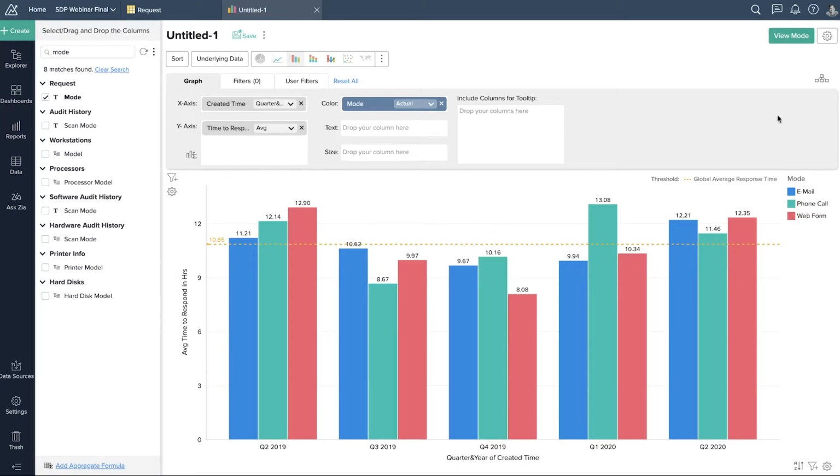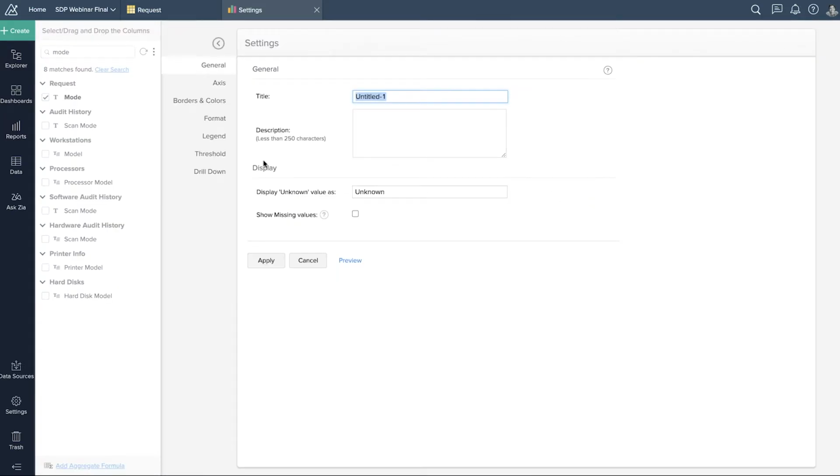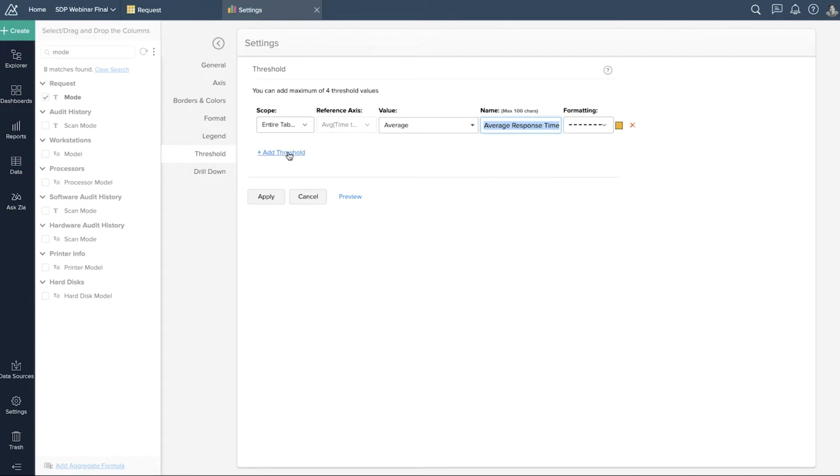Let's again navigate back to the gear icon and click threshold again. This time we'll create a new threshold by cell per cell and choose the average option. And this time we'll give it a quarterly average response time name and give it a solid line of, let's say, purple color and hit apply.